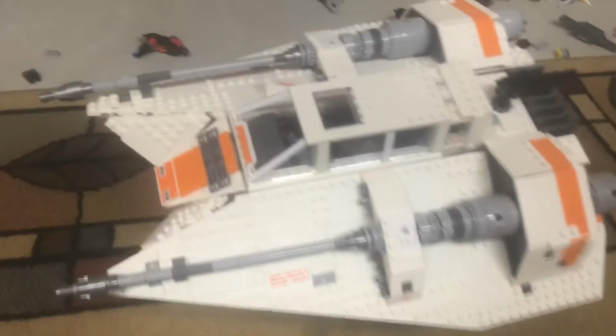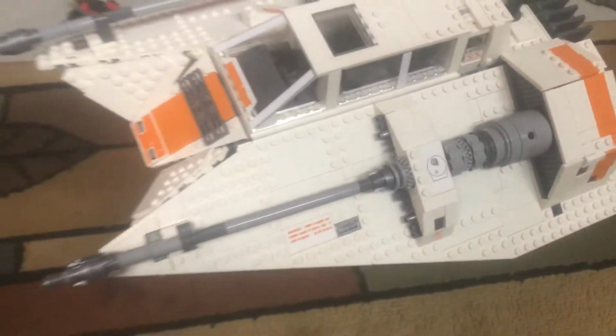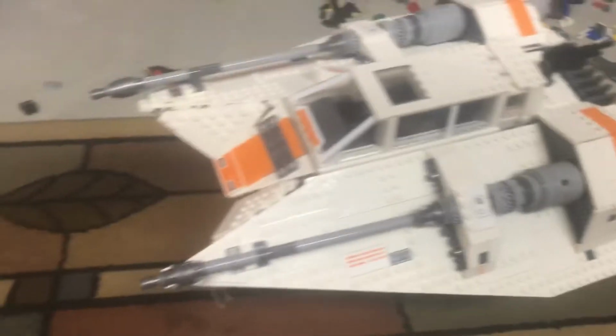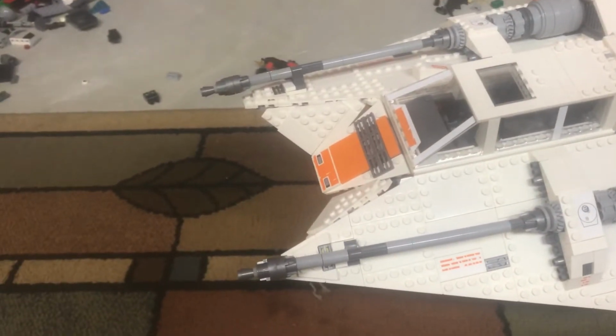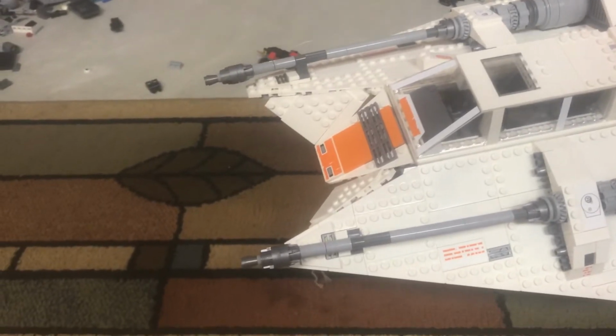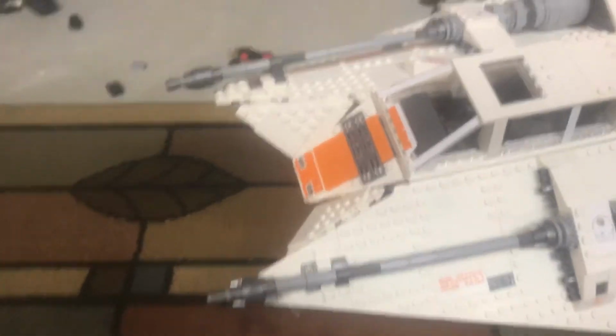So next up in my collection at number 9 is the Lego Star Wars UCS Snowspeeder. This came out in 2017, has 1,703 pieces, and was $200 when it came out. It's not available anymore. It's on a stand. It's very easy to take off the stand.